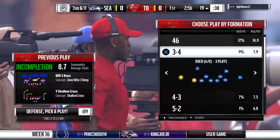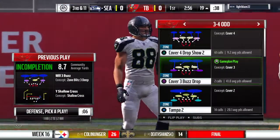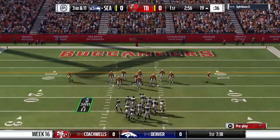tight end is one of the guys you've got to key on because quarterbacks want the ball in their hands fast in this position, and they want to get it to someone. And in this case, he had the play. They just didn't complete it.